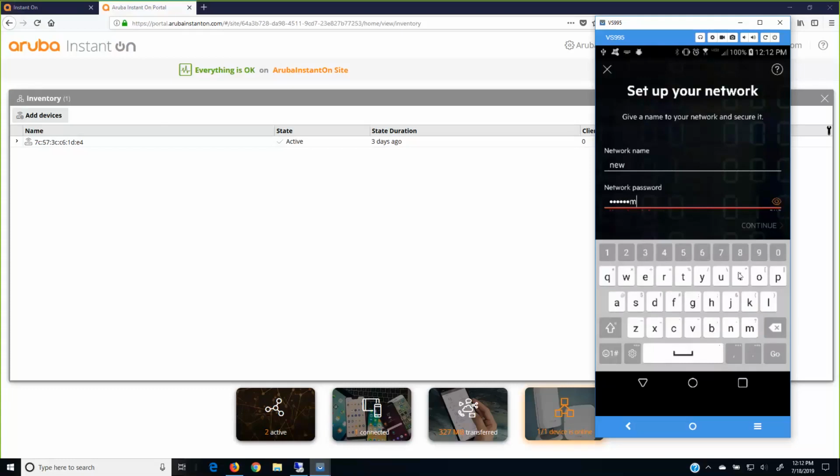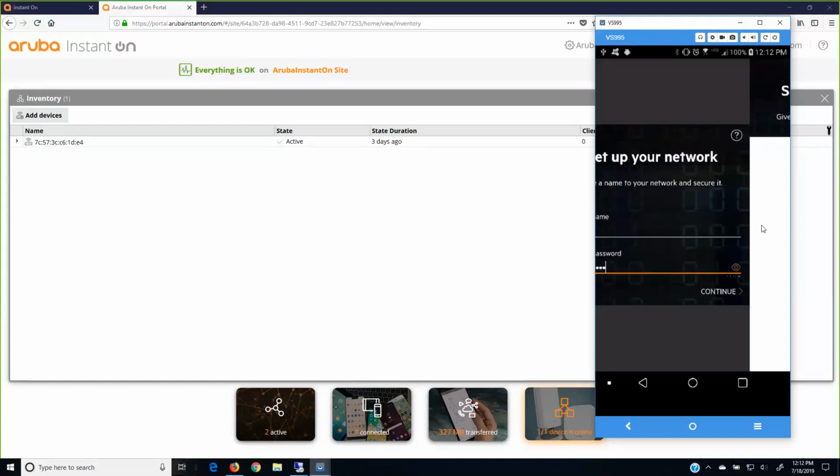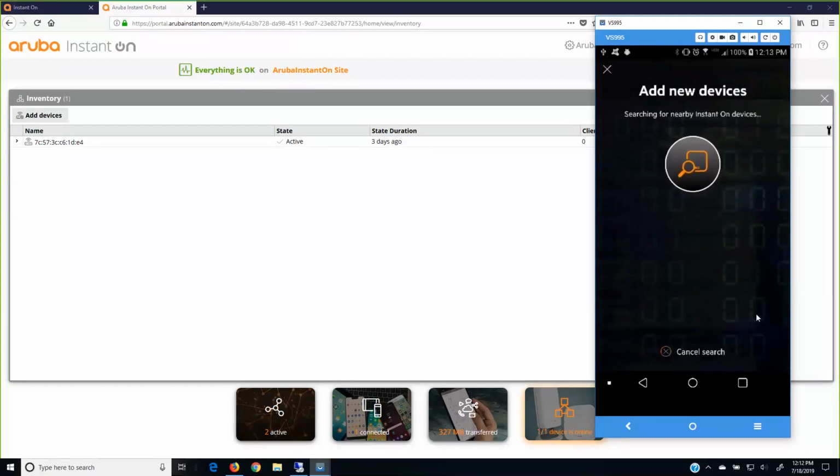Let's use your micro real quick. All right, I'll click continue. All right, and now it'll ask me to scan for devices.